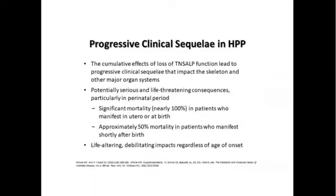So this progressive clinical sequelae, essentially the cumulative effects of the loss of this ALP function, impacts the skeleton, but we know it impacts other organ systems as well. These potentially serious and life-threatening consequences are particularly found in the perinatal period, as I mentioned. Significant mortality, almost 100% in patients who have symptoms that start in utero or at birth, and then approximately 50% mortality in patients who have symptoms shortly after birth. But regardless of when the symptoms start, we know that it's life-altering as well as debilitating, and it really impacts lives.